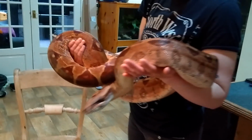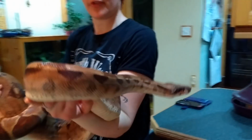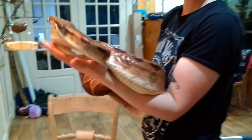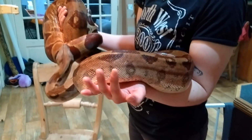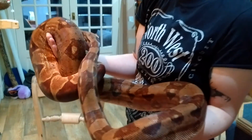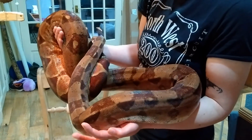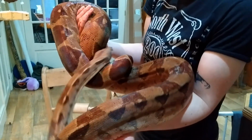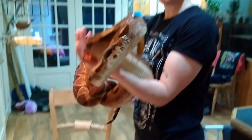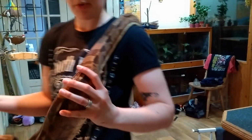But the reason we did so much handling to begin with was not to be frightened of us, not to be frightened of coming out, and to be comfortable going into new environments if necessary, be it for education eventually, or just if she needs to go to the vet. We've only had her since August last year, so she's not actually been to the vet yet. She's a very healthy snake. I haven't seen fit to take her in, partly because she was much more stressed every time she came out to begin with. So I didn't want to stress her out further by taking her into a very strange environment.